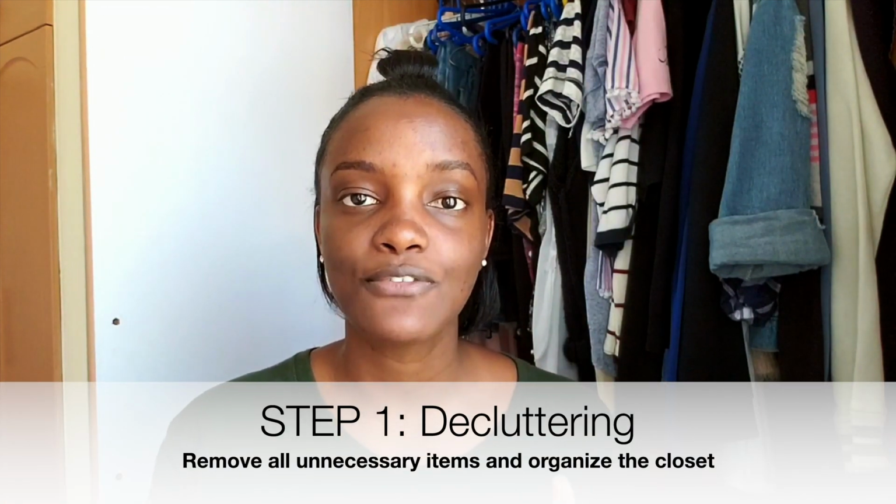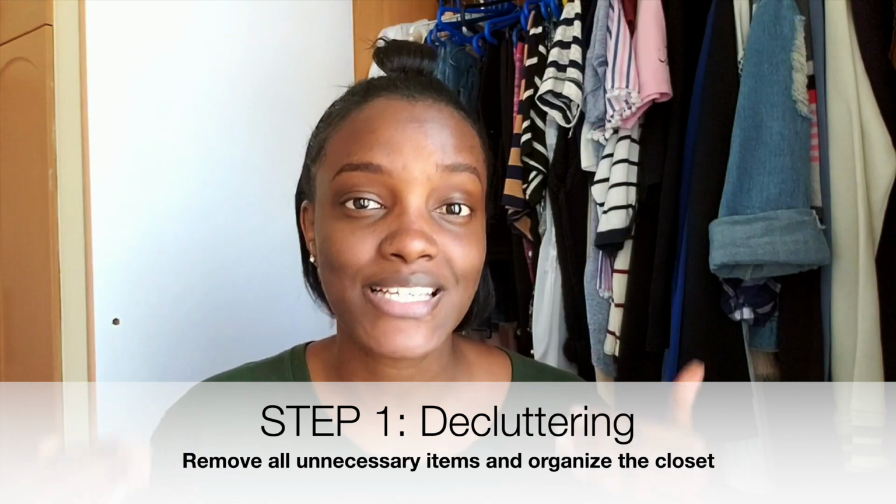So let's go. As you can tell, I'm standing in front of my wardrobe or closet, whichever you want to use, and there is another one on that side and another one on this side. So the first thing you want to do when you're updating is decluttering, and that just involves going through the things that you currently have and separating those clothes and shoes that you wear from those that you don't wear.